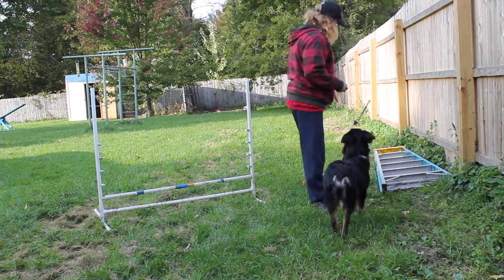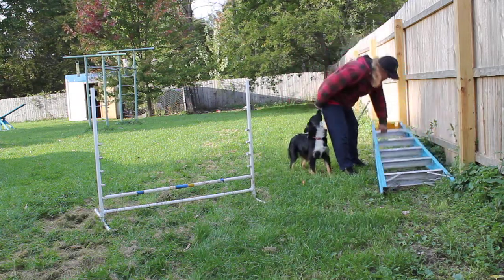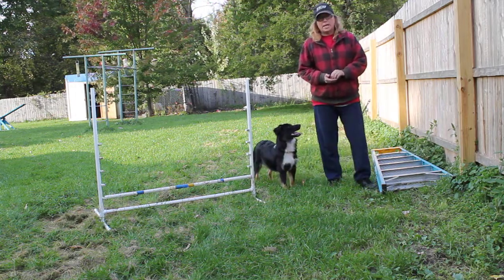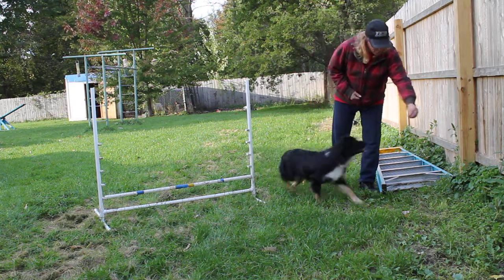Now this is just a regular ladder. I would prefer one that's made out of wood, but I haven't made that yet. But dogs never seem to know exactly where their back feet are. So this kind of helps. So this is all you got to do with this.